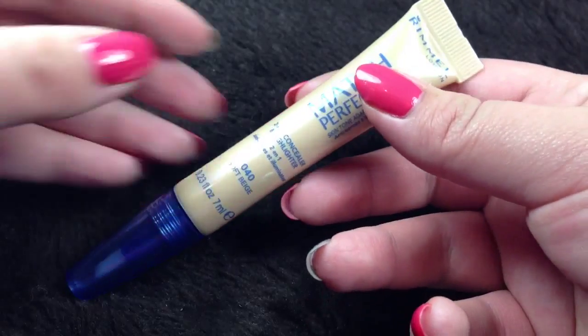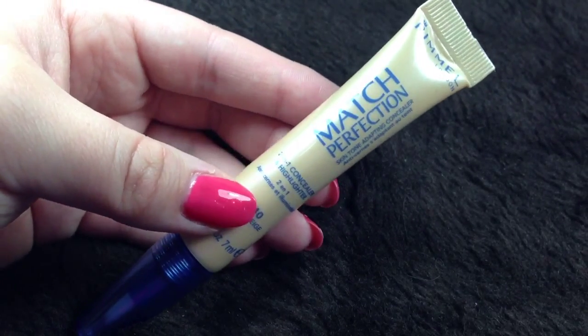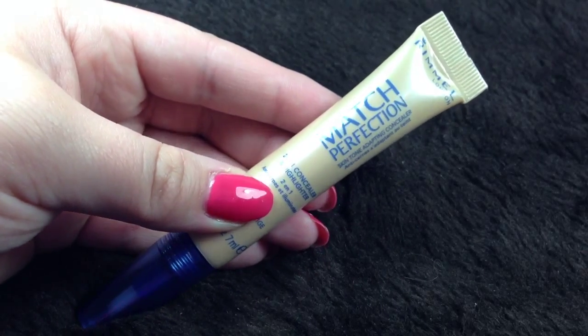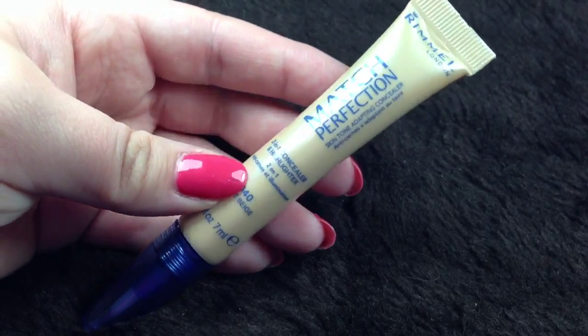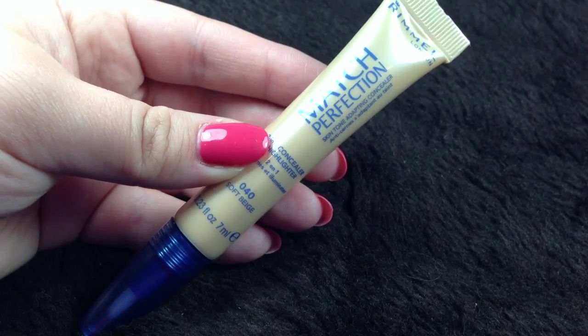The next product is something that I've repurchased. This is my third tube of that, which I always think just speaks volumes. If you keep going back to the same thing, especially as it's easier to go on to different stuff, I really think that it speaks for itself. But it's the Rimmel Match Perfection 040 in soft beige.